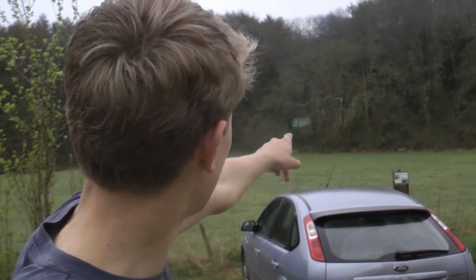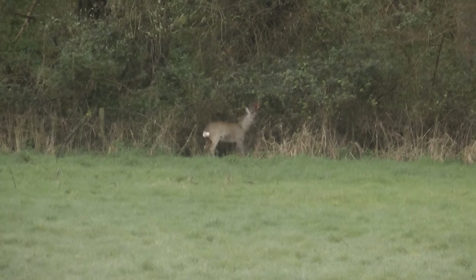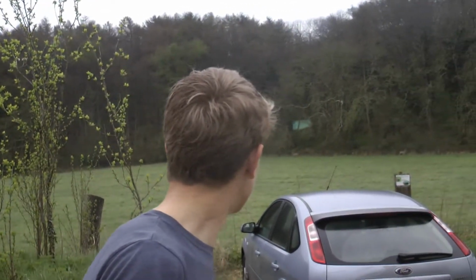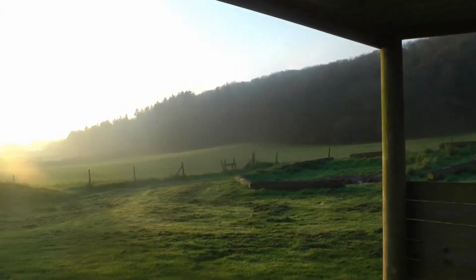Right, we just got up early at the crack of dawn to get our morning coffee fix and noticed four roe deer at the edge of this woodland. They seem to be eating the bramble leaves, and we're probably about 60 metres away and they seem more or less oblivious of our presence. We can get some quite good shots of them.